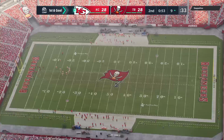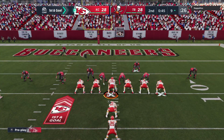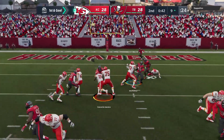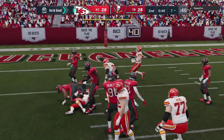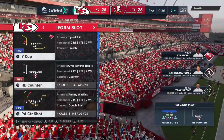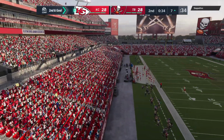And you know you need good blocking up front in order to gain yardage, but every one of these RPOs, if you do it right and they look the same, whether it's handed off inside or the quarterback keeps it, that allows you to fool the defense so often. And in this case, fooled them with the inside run. Only a yard that time, 2nd and goal.